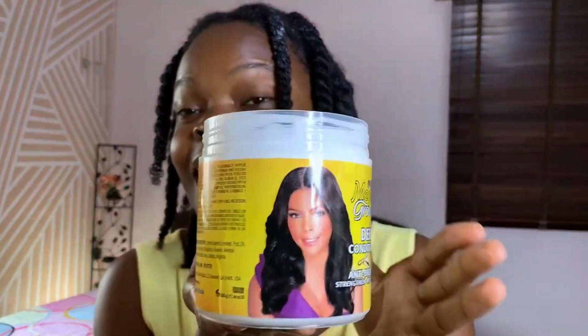Like I mentioned, for fine hair, you have to be careful to detangle. Same thing applies to having thick hair, because if you're not careful with your hair, even though you have thick hair, you can also break your hair and your hair can be prone to damage just by doing this. So it requires patience.